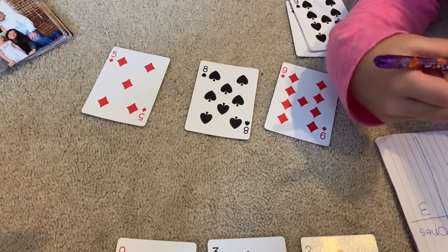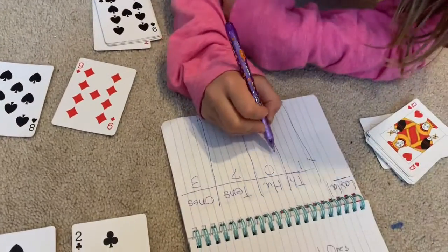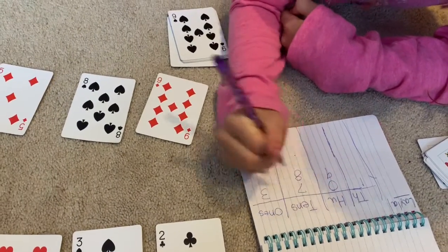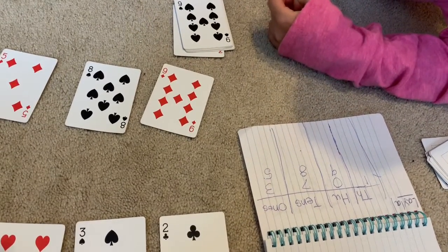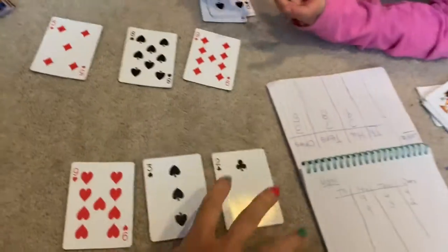Layla's cards are facing her, and she had 985. She's going to write a 9 in her hundreds place, an 8 in her tens place, and a 5 in her ones place, because that's what her place value is when they're facing her. Who won this round? You got it. You won again.